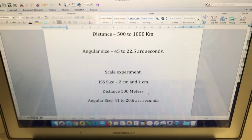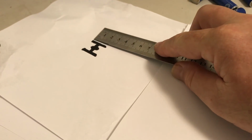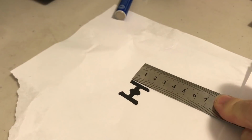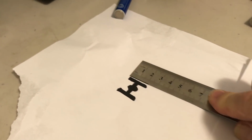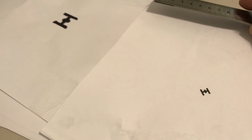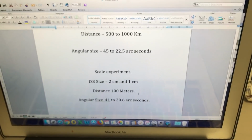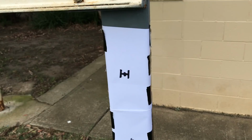So let's take a look at these small images I drew on a piece of paper, and you can see that the small one is in fact less than 1 centimeter in size. The other one is approximately 2 centimeters in size. So these are going to represent the sizes of the ISS at 500 and 1,000 kilometers respectively from a distance of 100 meters in the park. So let's take a look at the results now.